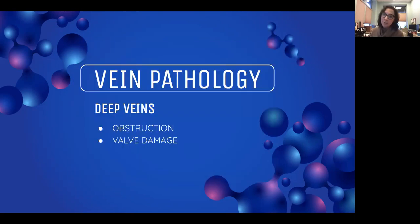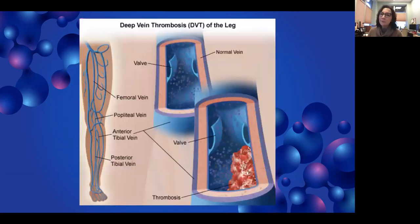If veins are not working properly, they are abnormal, and that's pathology. Vein pathology in the deep veins is either an obstruction or a problem with valve disease. And deep venous thrombosis is the most important problem with deep veins in the legs. A thrombus is a clot. This is a diagrammatic illustration of a clot that may be forming in a vein, and it can prevent the valves from closing, but it can also totally obstruct the path of blood that's trying to get through the vein and back up to the heart.